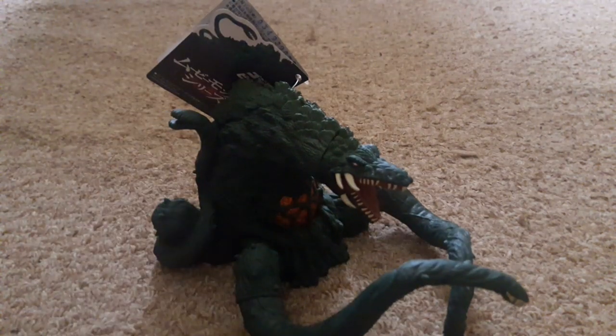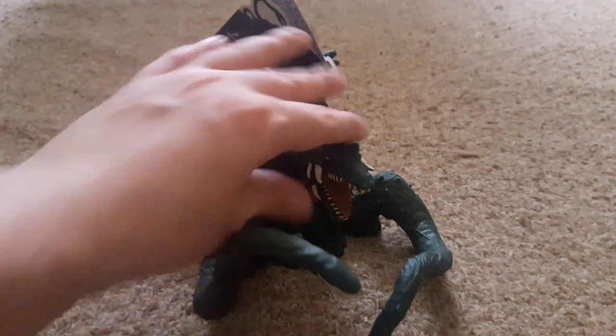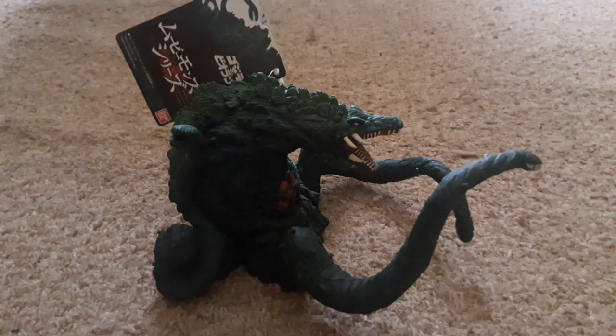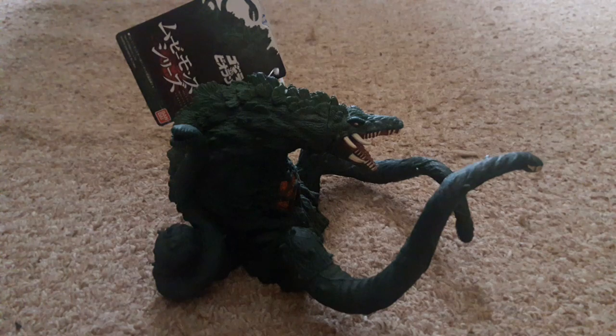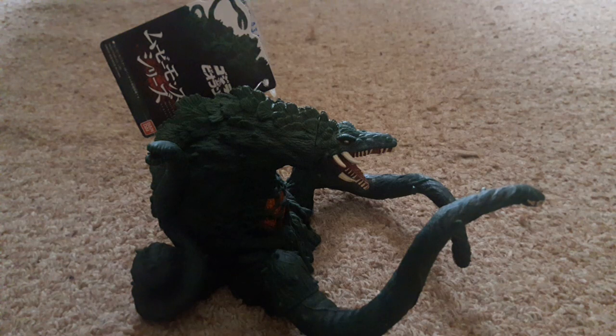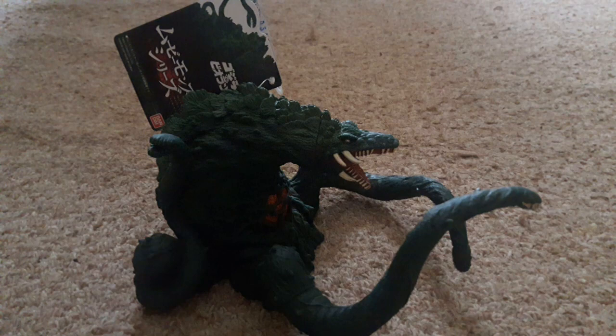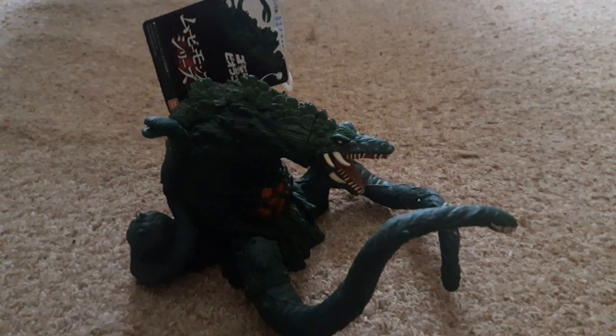And last but not least was the recent addition to my Godzilla collection. And it's kind of funny, I still have the tag on her. Biollante. Biollante, one of the most interesting and creative monsters in Godzilla. Basically, Biollante was created by Dr. Shiragami. I kind of forgot his last name. Basically, he combined Godzilla cells to a plant and his DNA from his daughter that passed away. I'm not making that up.